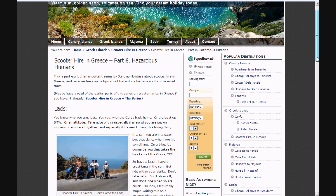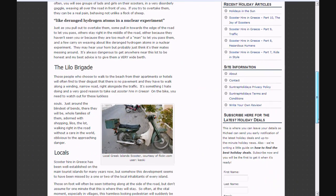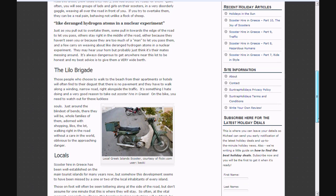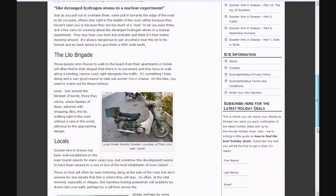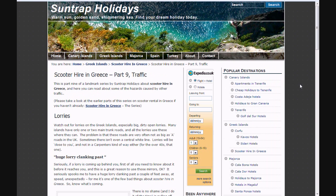Part 8 we look at the hazard of humans out on the road, people walking up the road with their lilos, loads of lads in groups on scooters weaving about all over the place, and locals like that man there with his sidecar.